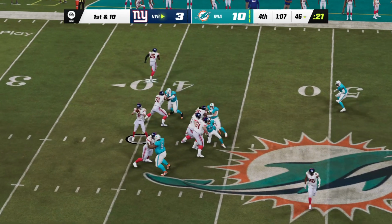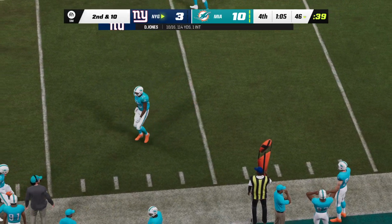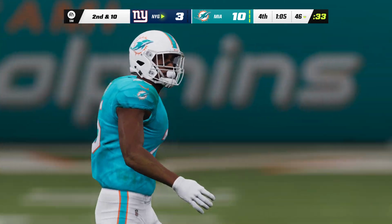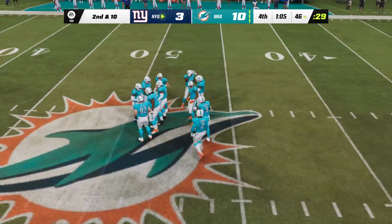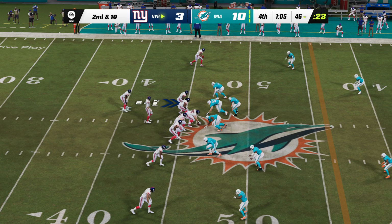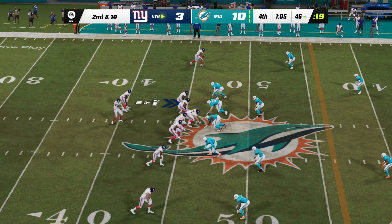Here's Jones. Incomplete. So he's unable to complete it there, and just not the game that you would expect from him. He's been off the mark really start to finish. Yeah, it makes you wonder what exactly is going on. Is he a little bit dinged up here, or is it just off just by a bit? Maybe he can get it back in this situation. He'll need to. After the incomplete pass, here now is 2nd and 10.